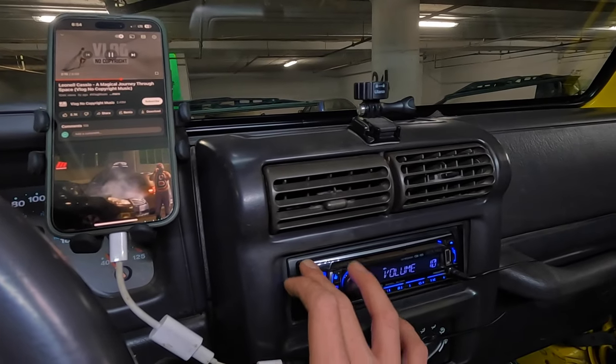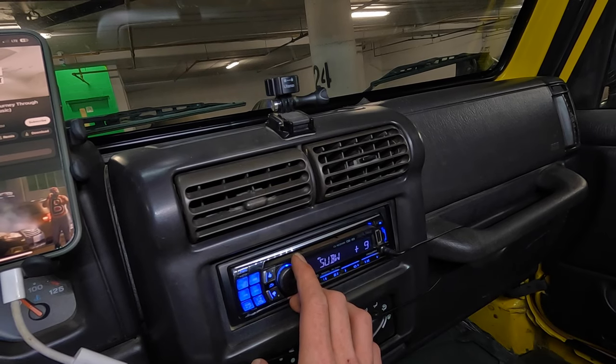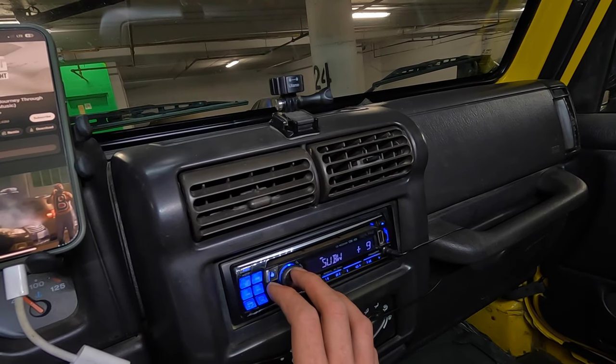And if you turn up the sub, wait for it to go back to volume.